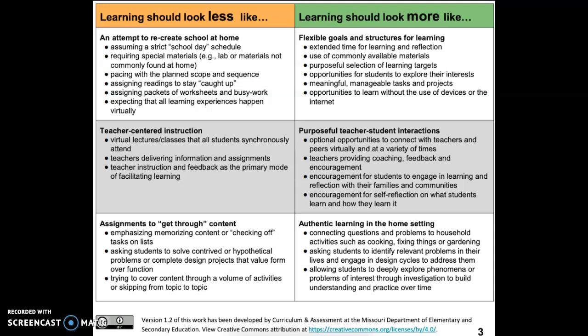The last section really highlights the assignments and the learning that we are asking of our students. Previously, we used to ask them to complete almost a checkoff list of tasks that we might have to cover in a given year. We also would ask them to solve hypothetical problems or complete a project that was more focused on the form over the function of it.